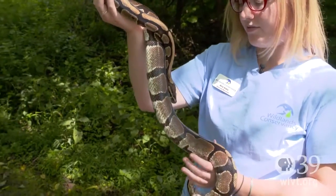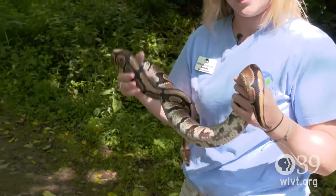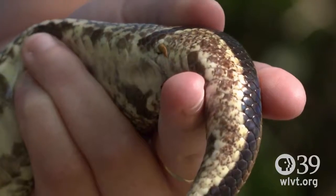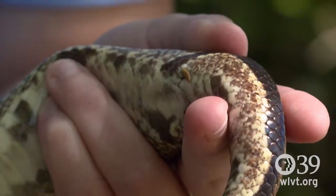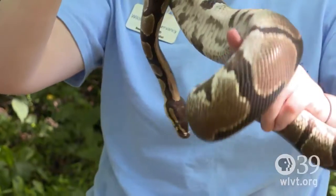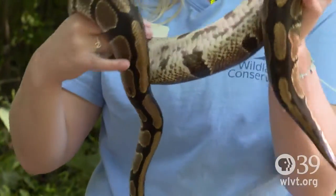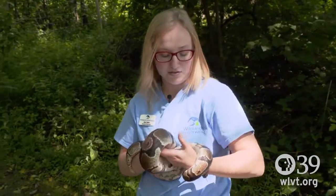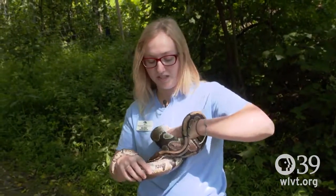Ball pythons evolved from an animal that had legs, so they actually still have residual legs. They're little spurs that are by their tail, you can see right here. And if you were to do an x-ray of Harvey, he would have hip bones and leg bones down here by his tail. Harvey is about 10 years old. They can live to be 30 in the wild, and I think the oldest recorded one is almost 50 years old in captivity.